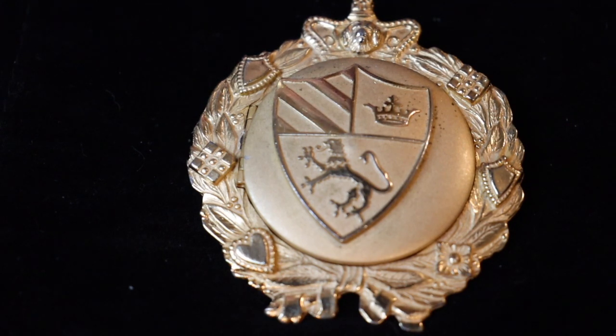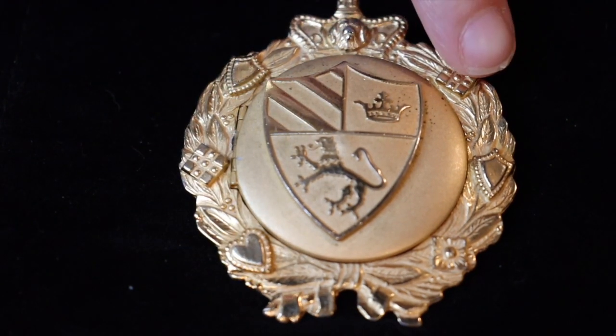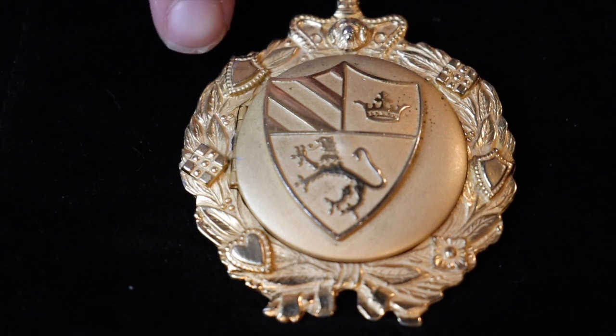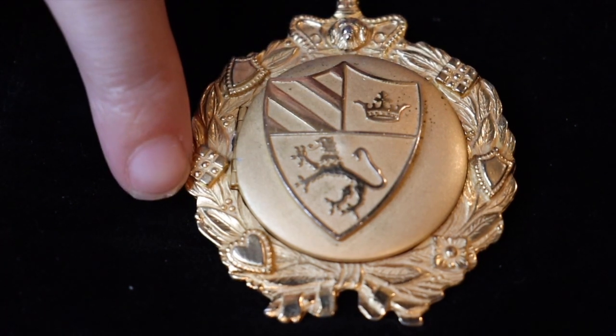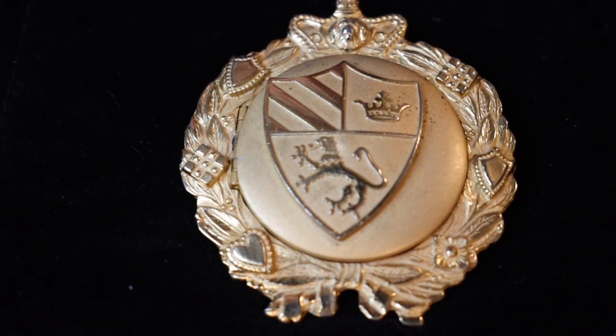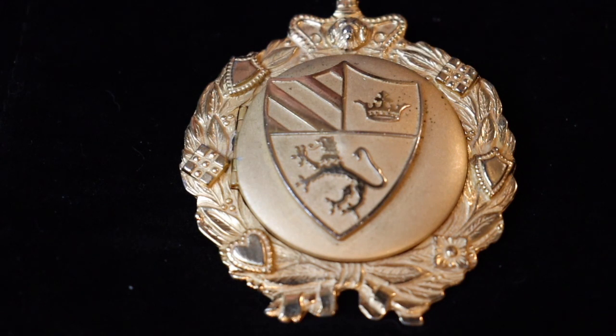Now, I love the detail on this. Notice around the outside, you have all of these laurel leaves going around, and then you've got a crown with a lion, and you've got a shield, and then you have these little things that kind of remind me of Italian tiles. So cool, and I love the crests on the front. This really is a great piece to wear with my navy jacket, and of course I love that I can put little Louie in here.